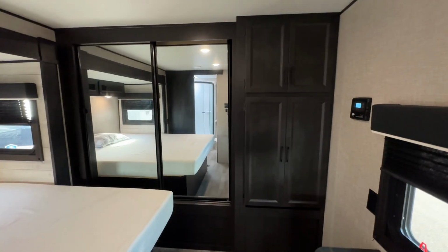All right, let's take a look at the storage here. Oh yeah, lots of it. Super deep. And exactly the same on this side.